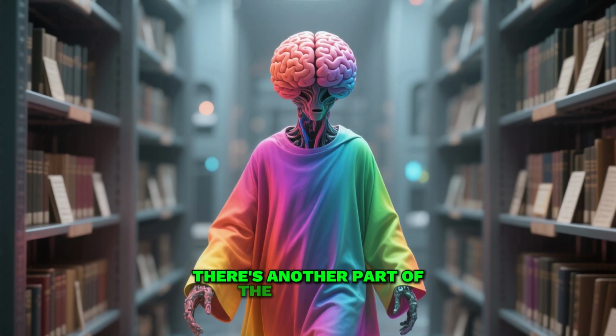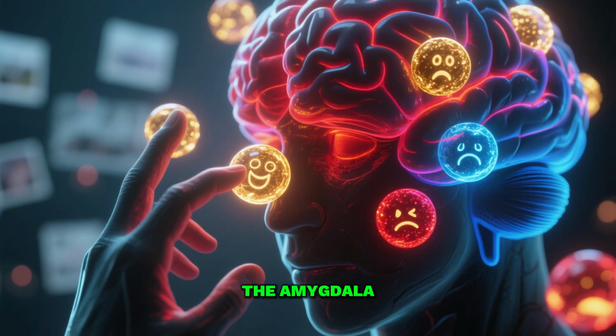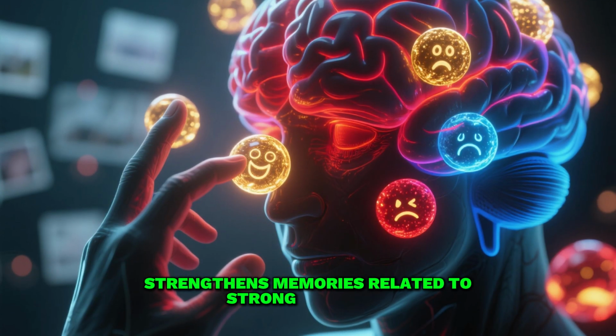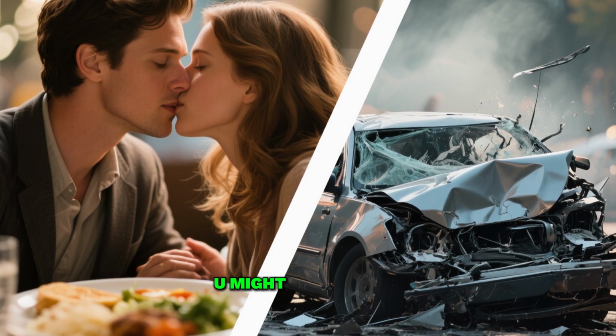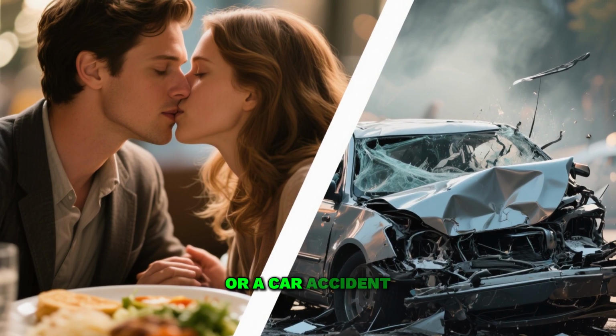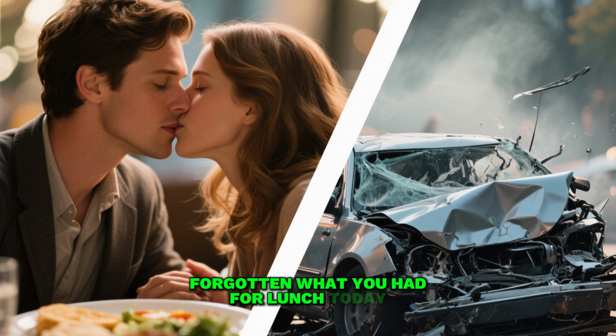There's another part of the brain that plays a big role in memory: the amygdala. The amygdala strengthens memories related to strong emotions, both positive and negative. That's why you might remember a first kiss or a car accident in vivid detail long after you've forgotten what you had for lunch today.